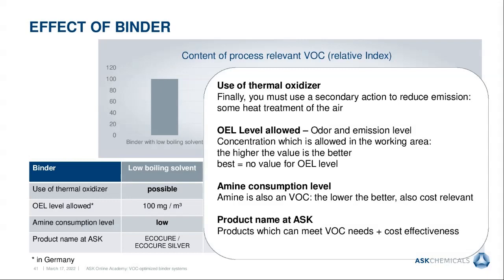So let's talk about different binders. Let me explain this table. This is a bar of relative VOC, so a relative index. This is a binder with a low boiling solvent, like Solvesso, like petrol, which are common on the market.